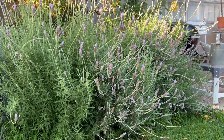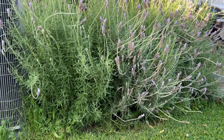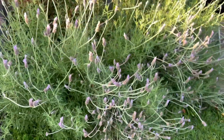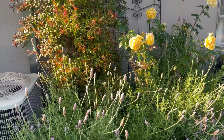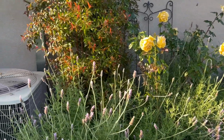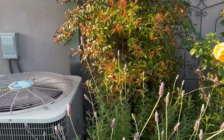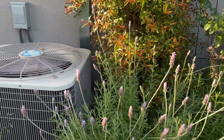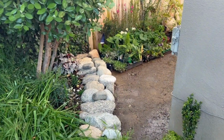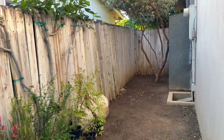Over here we can see a wall of lavender just in full bloom, and that still needs to be cut back. The garden elves have not done that yet. We also have the celebrity rose bush about done with its first bloom, the dwarf Eugenia to its left, also needing some attention to be cut back. But let me tell you where the elves have been working, and that is back here in the back.